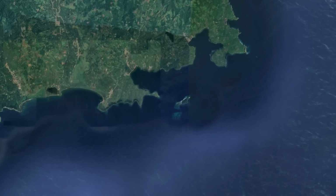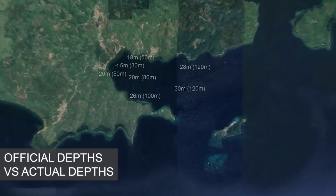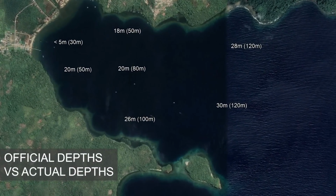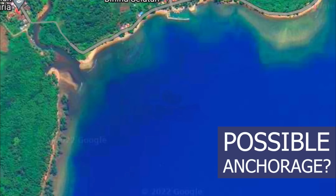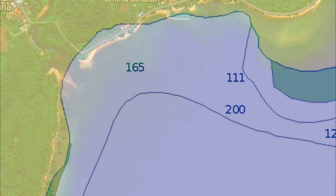So here we go again, using satellite imagery to back up what's actually in front of us, rather than the utterly inaccurate charts. I mean, this isn't even close to the charted depths. The satellite images often show potential anchorages that, when cross-referenced with the charts, are actually 100 metres or deeper, with absolutely nowhere to drop the hook.